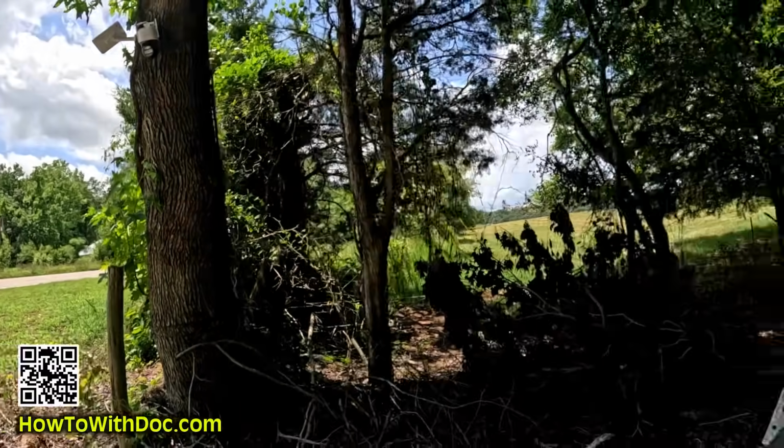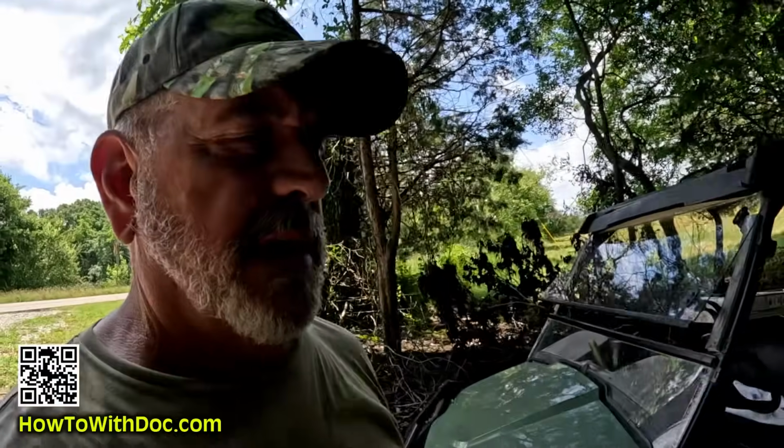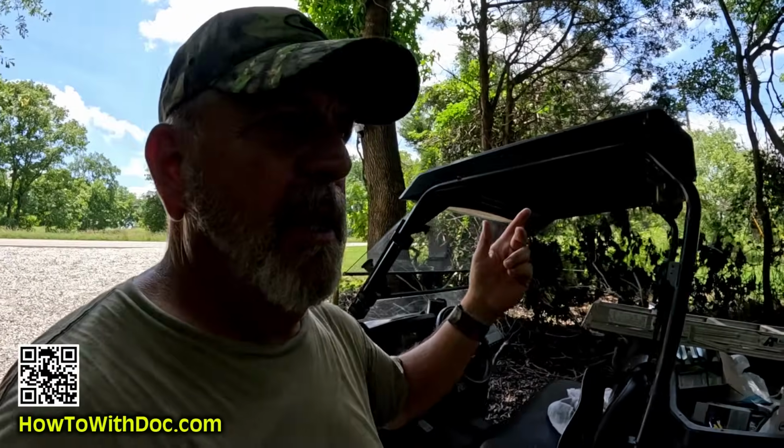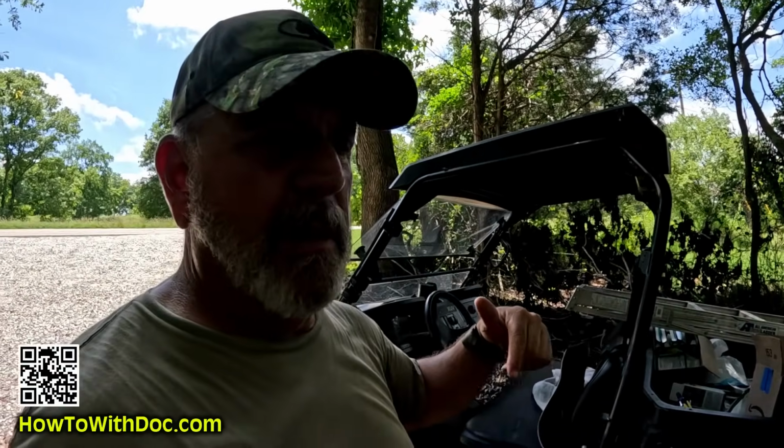So I'm going to pull it up and we'll test it. The key to this, remember, if someone wants to steal that camera, they're going to be recorded on my phone. So by the time they get up there and steal that thing, I'll have their face right on the thing. So I don't care.